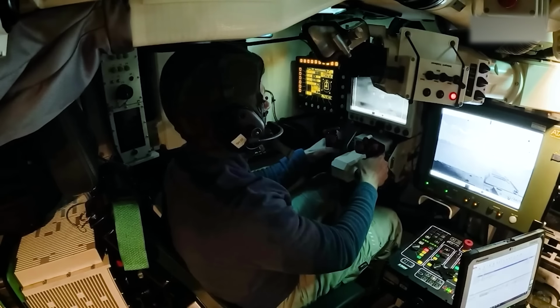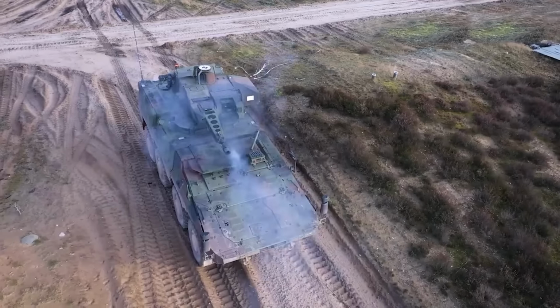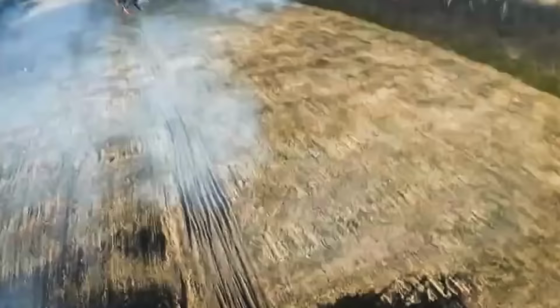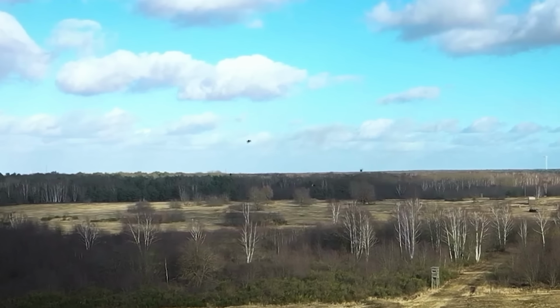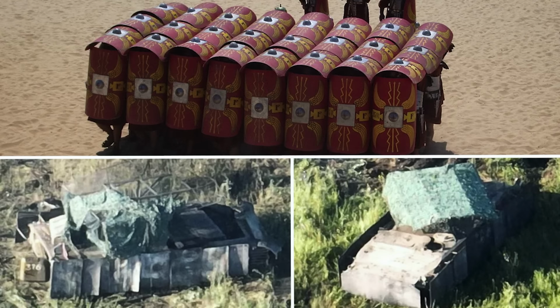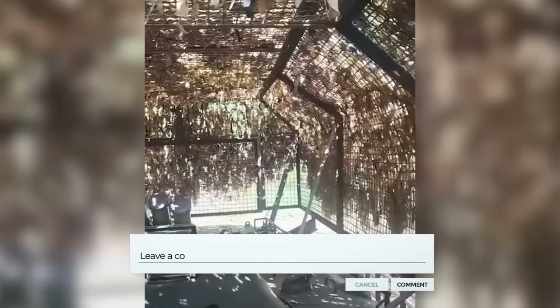Inside, the crew identifies the targets displayed on the screen using a 360-degree surveillance system. The operator opens fire with a 30mm cannon, accurately hitting the targets with airburst rounds. Just look at how quickly the drones fall, like flies. The system works very precisely and quickly, leaving the drones no chance, not only to hit, but even to approach the armored vehicle. At the same time, it feels like the Russians are going back to the times of the Roman Empire. Look at the similarity. By the way, share your thoughts in the comments on what you think is more important.